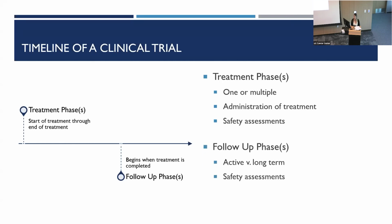The treatment phase will end with an end of treatment, and then this will go into the follow-up phases. So just because an individual is completed with a treatment on a clinical trial does not mean that they are done with the clinical trial at whole. Follow-up phases include active and long-term follow-up. We call it here active follow-up, meaning in-person follow-up.